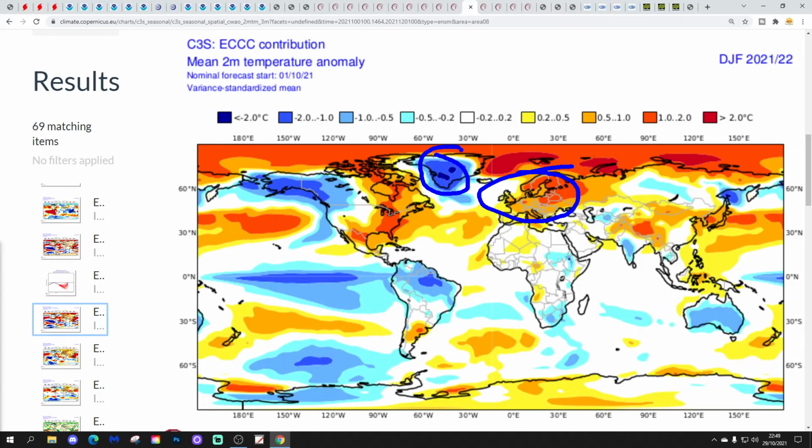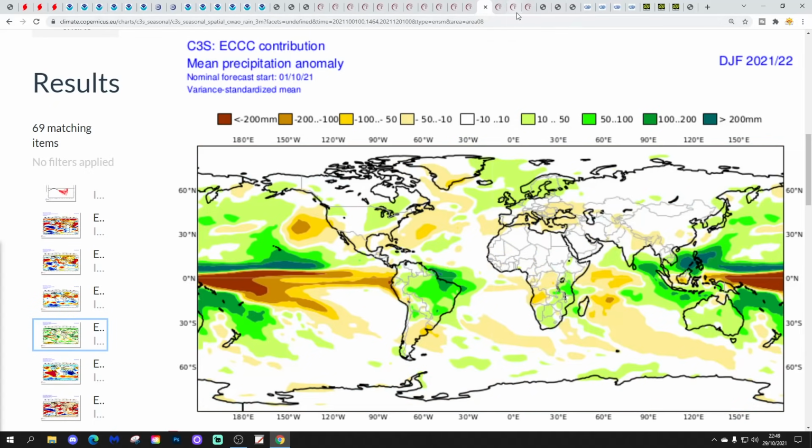Really cold winter over Greenland, but on either side of the Atlantic it looks very mild this winter with the ECCC, and also a wetter than average winter as well, by the way. So wetter than average with that one.